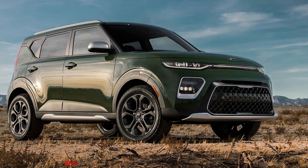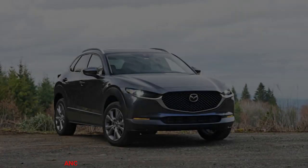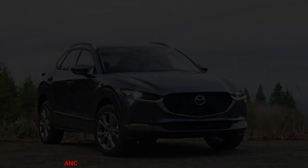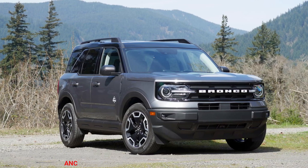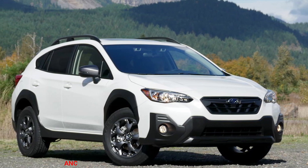As is the case with the CR-V and RAV4, the hybrids are definitely the powertrains to get. Unlike those, however, the Sportage's base engine is notably less appealing and we don't recommend it. It's unrefined and results in slow acceleration, even in a segment where swift acceleration is not expected. Toyota RAV4.